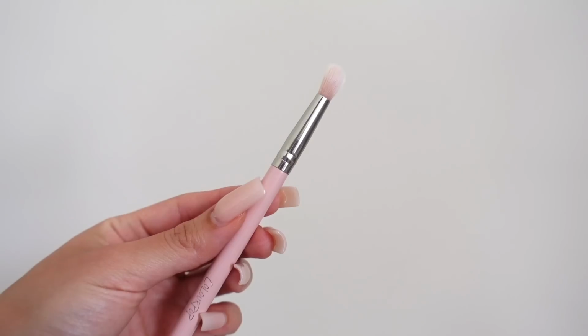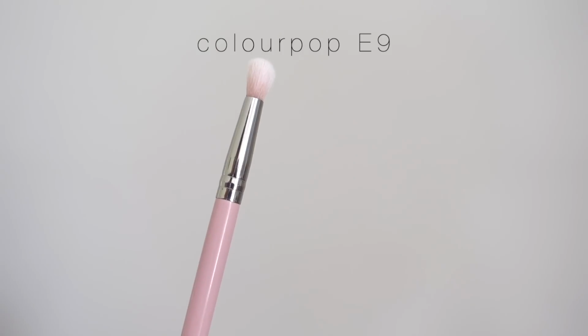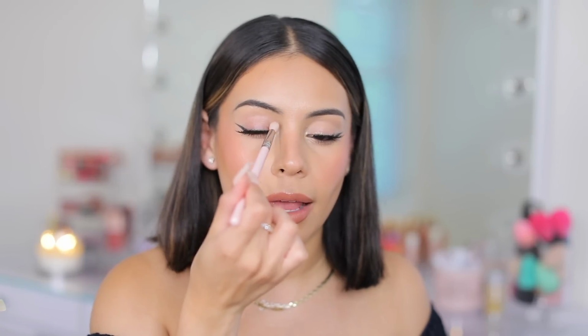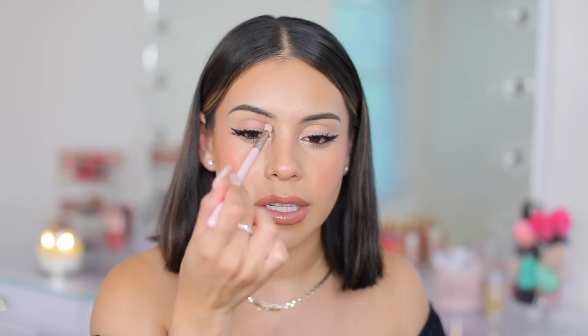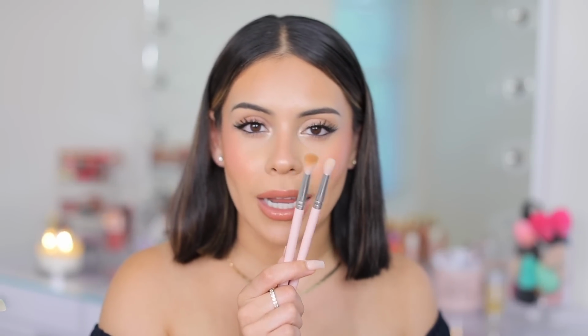And then I have the E9 brush. So this is a smaller, more dense, fluffy brush. And I feel like brushes like this are perfect for adding a little bit more of a darker color on the outer part of your crease, or if you just want to concentrate a specific shade on a more particular area on your lids, whether that be your crease or your lid, if you're doing a halo smoky eye. This is just a nice brush that fits perfectly in the crease, but that's not too fluffy. You can see comparing it to the other one that I just mentioned, it is not as fluffy, so it is better and more ideal for, like I said, maybe darker shades.